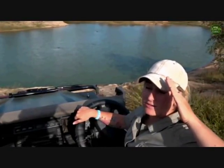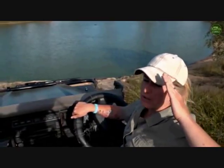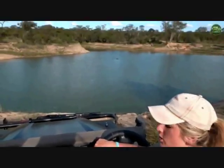hippos go out of the water to eat at night. They eat grass, and if you come in between the water, which is the hippo's safe haven, and the hippo itself, it's going to charge over you and can kill you that way too. So in areas where people still use the rivers to drink or to wash their clothes or wash pots and pans and things like that, they're most vulnerable. So they're very, very dangerous animals. Not that they want to eat you.